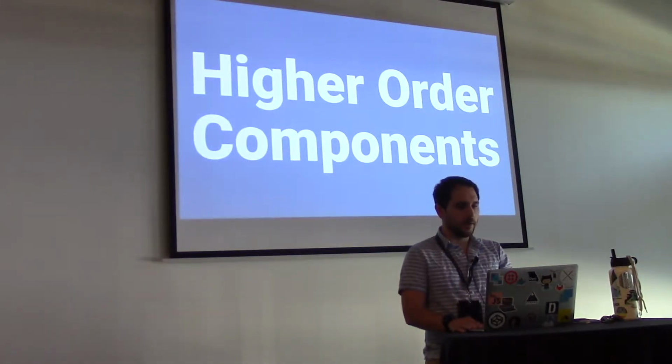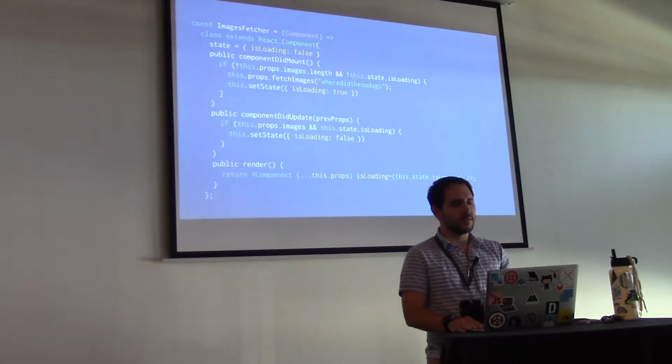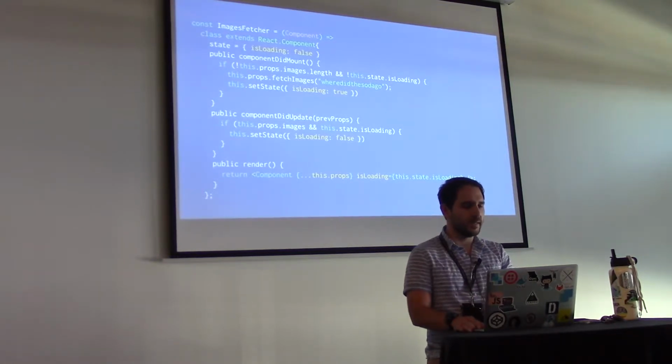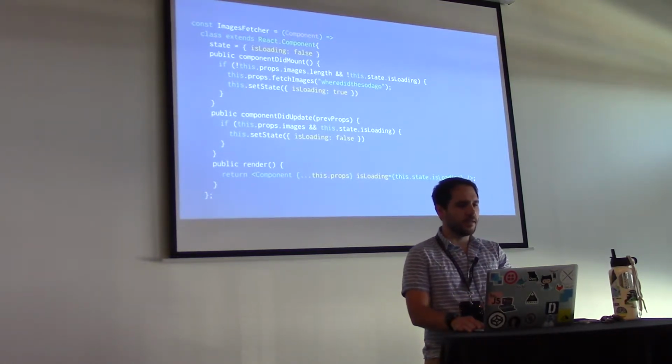So, higher order components. You've probably seen higher order components. They look something like this. They wrap a component with additional props. So what this one is doing is it takes in a component, and the class returns this component that has a state. So we have is loading is false, and then on mount, we're checking to see if there's images in here, if there's not, and if it's not loading, then we're going to fetch that subreddit and set the loading to true. When it updates, if we have images and it still says we're loading, we're going to set loading to false.